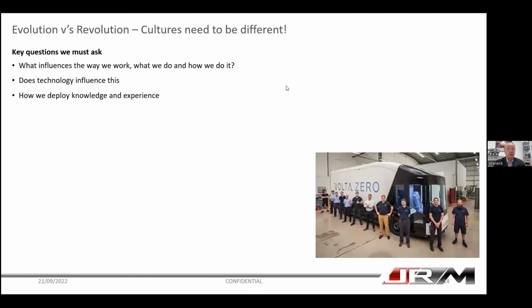Does technology influence this? And what technology can influence us in the way we have to use it? Certainly CO2 reduction is influencing the way we work. And how do we deploy that knowledge and experience? What's the result then? Each sector must operate differently. I think what I've covered earlier explains that really, and how it influences our culture and vice versa. So we end up with a culture that ideally suits what we need to do.